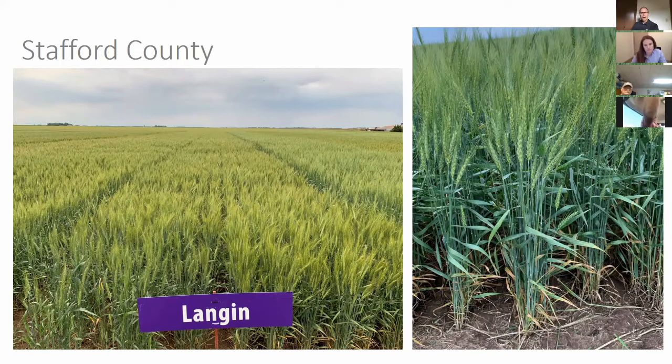maybe a little bit more vulnerability to leaf rust. Kind of interesting that wheat curl mite resistance brings some resistance to, or the wheat streak mosaic tends to spread a little more slowly in varieties like Langin than it would maybe in some others. So it can be a useful characteristic. But again, probably not all that well adapted for this area of the state, and there's probably others in the lineup that would be a better fit.